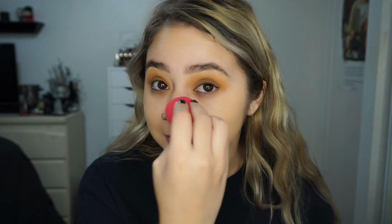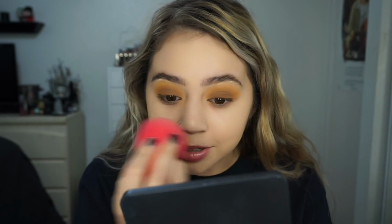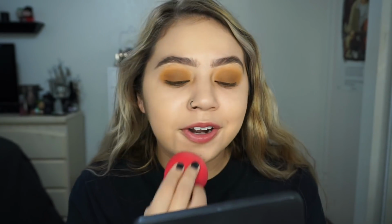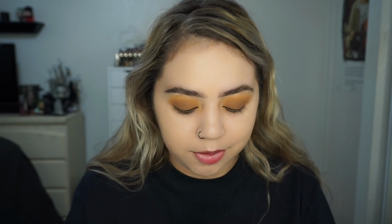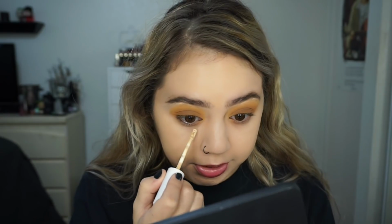I would say this is definitely medium coverage. It's pretty buildable. I added some more where I have a little bit more freckles on this side, and it covered a little bit. I can still kind of see them, which I don't mind. It really just looks like my skin. It's not clinging to any drier areas or anything, so that's a good sign. I'm gonna go in with their concealer to see how it works with that. I use their concealer all the time anyway, so I'm a huge fan of the concealer.